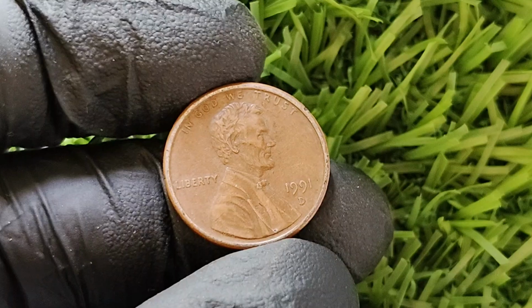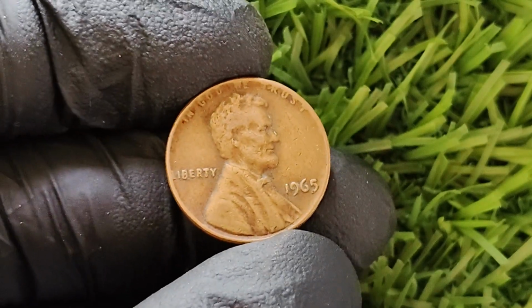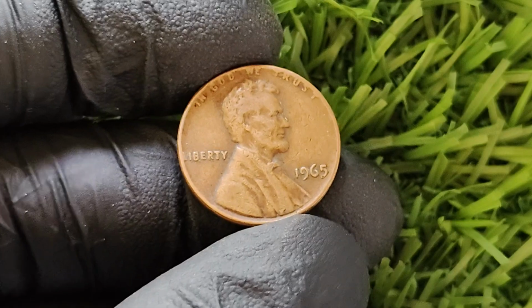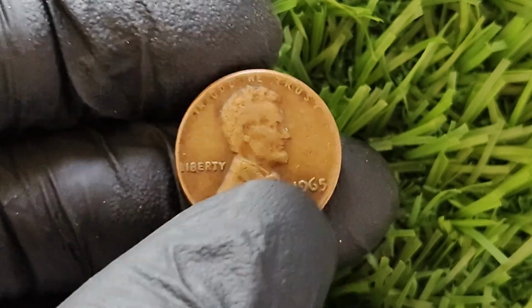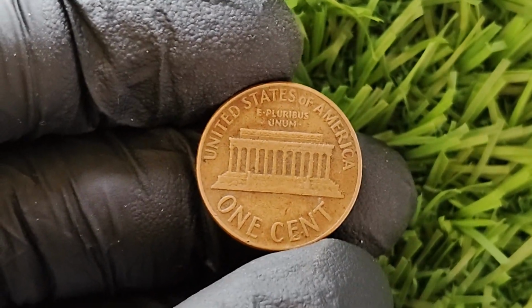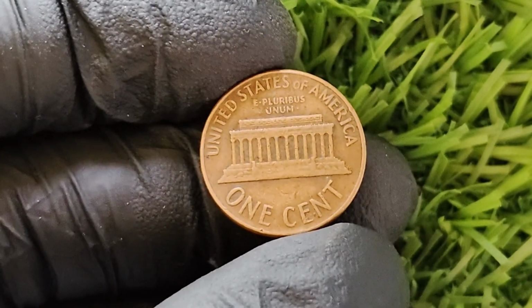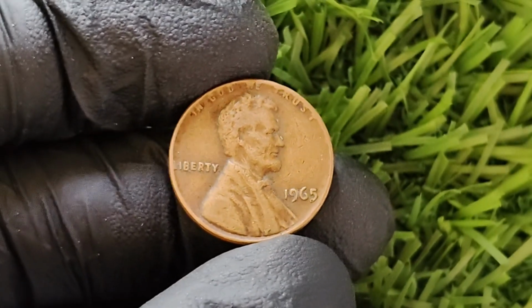Your fortune might be one penny away, where your loose change could mean cha-ching, big money. And today, you better buckle in, because we're talking about one little copper-colored treasure that's been flying under the radar for way too long. I'm talking about the 1965 no mint mark Lincoln penny. Yep, that plain old penny you probably ignored at the bottom of your sock drawer. One of these little guys recently made collectors' jaws drop all the way to the floor with a whopping $920,000 price tag. That's not a typo. That's not a dream. That's one shiny cent that turned into a life-changing payday.